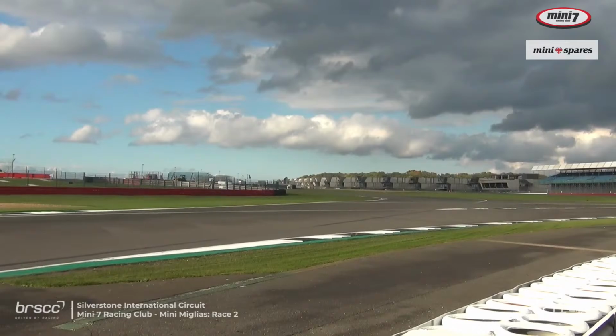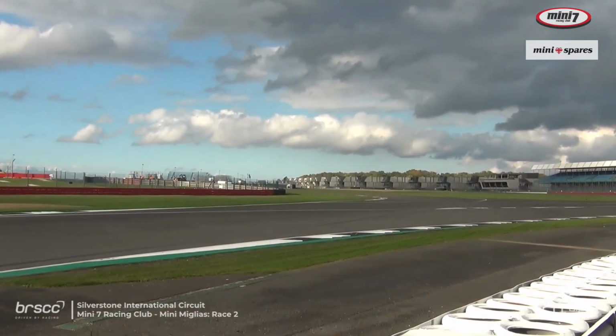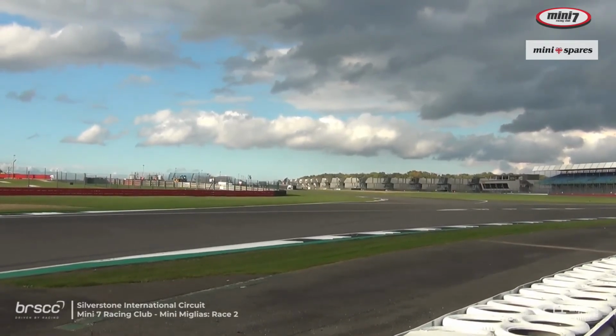So, Mini Miglia's done for the day. In fact, Mini's done for the day. The Sevens will have 2 races tomorrow. The Miglia's will have 1 further race. We've got 2 more races to come today.